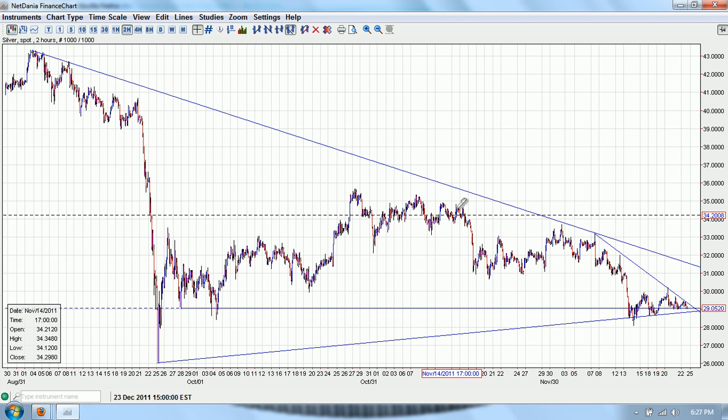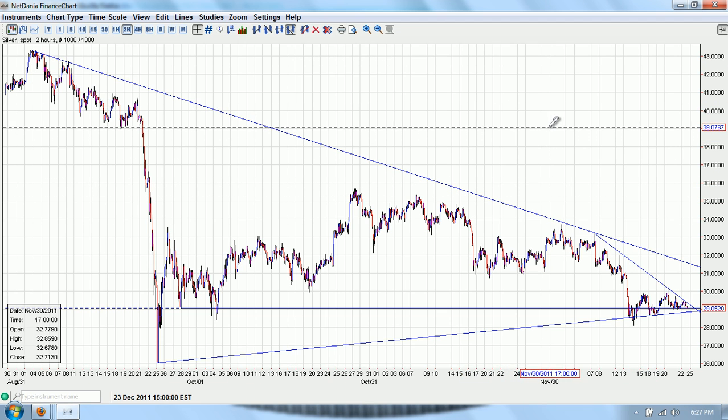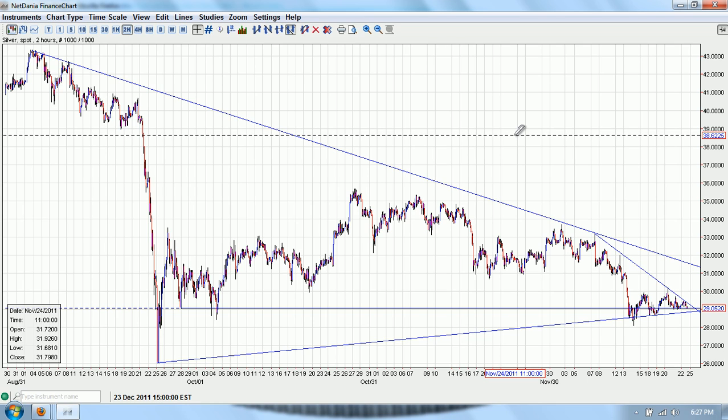But we're looking for lower prices in the short term, maybe some kind of dramatic bottom, and then a chance to pick up silver real cheap.